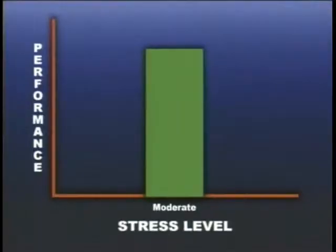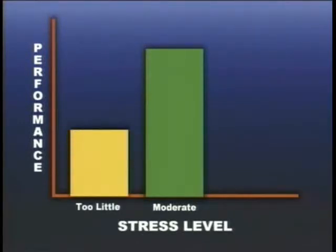Not all stress is bad. Studies show that the body performs best when under moderate stress. Too little stress causes boredom or complacency, while too much diminishes situational awareness and causes panic.